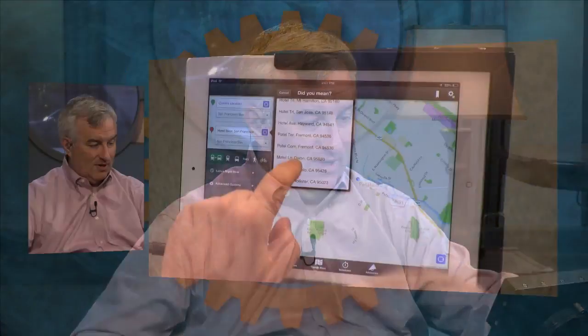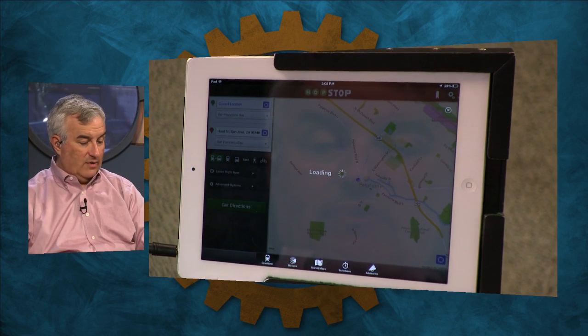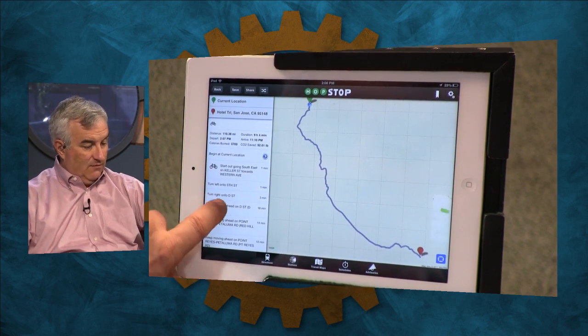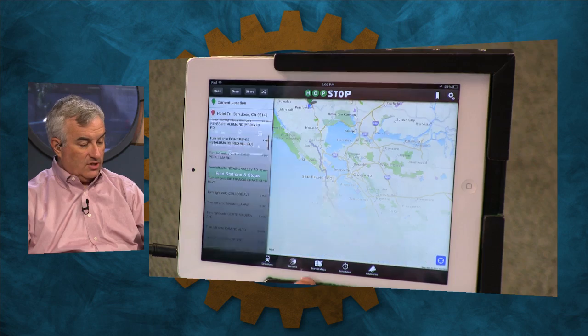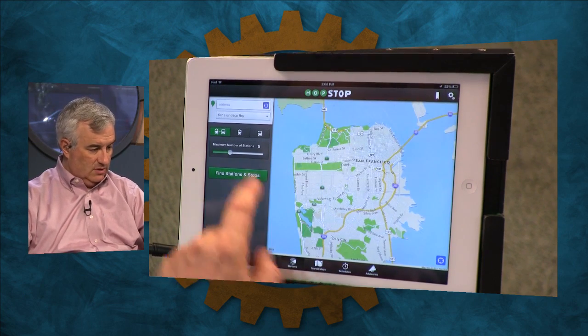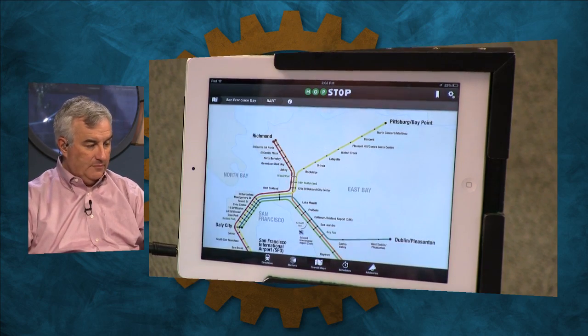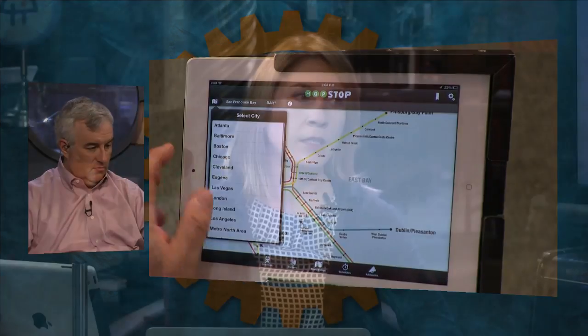I don't know why it keeps trying to get me to go to San Jose. So I'm going to go to San Jose. And so it'll give you directions that involve mass transit. It also has things like bus stops and schedules, so you can see where the stations nearest to you are. And you can also say something like, no, I only want to be on a train. Right. Or a train or a bus, but I don't want to walk.